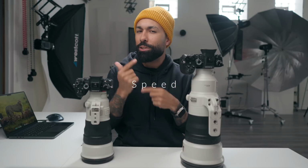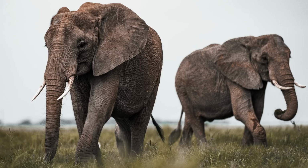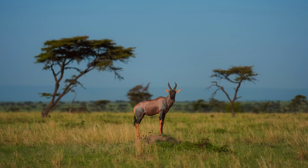Now let's talk about the speed of the camera. Again, nothing has really changed here, but one thing I do like is how you can, ironically, throttle down the frames per second when it's not needed. Now, I mentioned this before, I really like having this physical dial here on the left side.